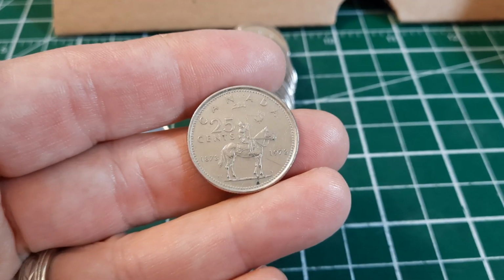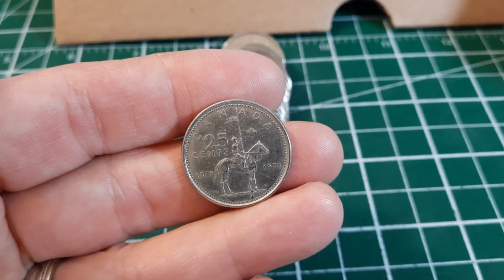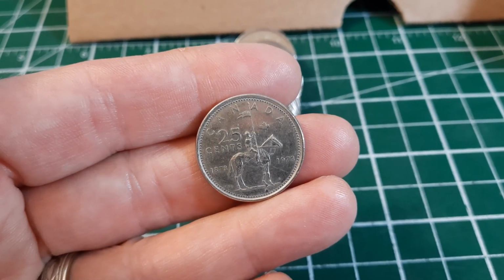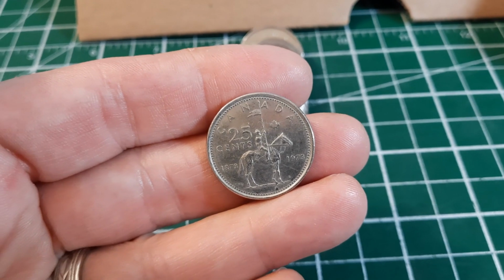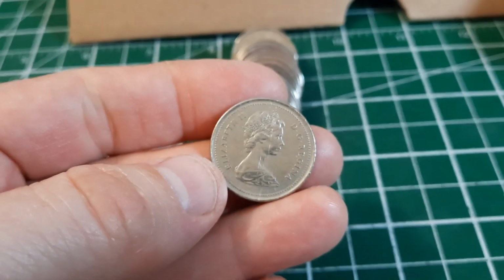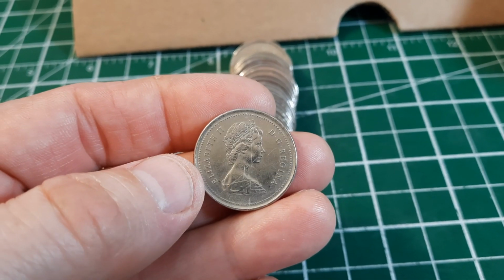Well, our first find in roll number 2 is a pretty circulated 1973. We can often find these in good shape because these were the first commemoratives. Well, the second commemorative actually after the 1967 Bobcat quarter. But people saved these and hid them away, and they haven't generally been very valuable. So people eventually get rid of them, and we can still find them in beautiful condition. But there is a variety that is extremely valuable, and it's the large bust variety. This is not it. This is the small bust, but we'll take a quick peek under the scope, and I'll show you what you're looking for.